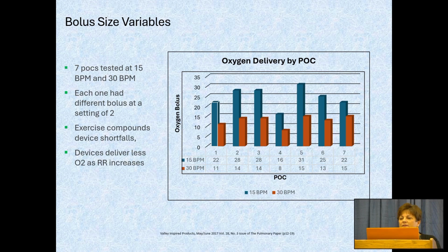So it just varies on the device, which I'm probably going to say this 10 times today, and this is where my soapbox is for respiratory therapists. We have to be able to titrate these patients. And one doesn't fit all.